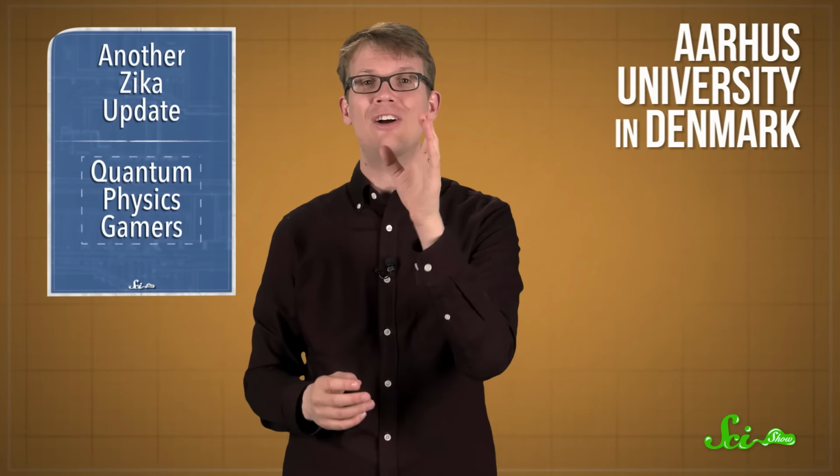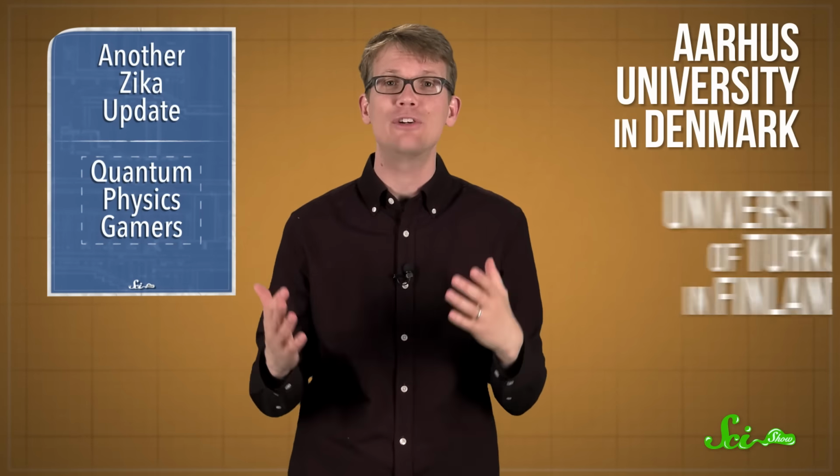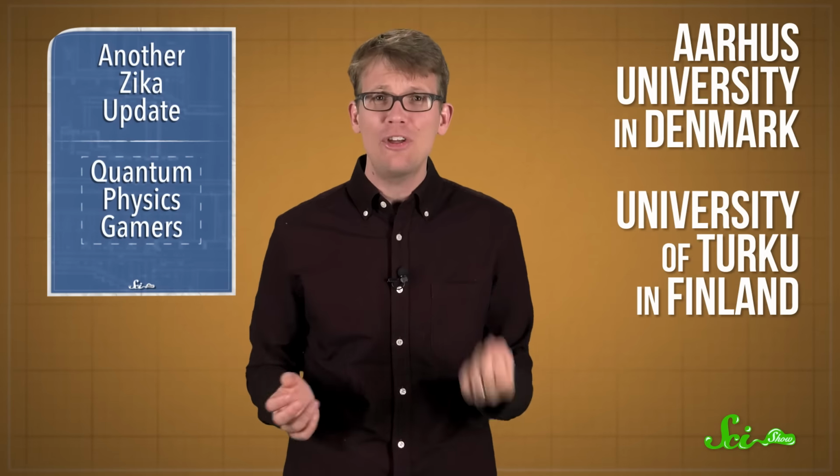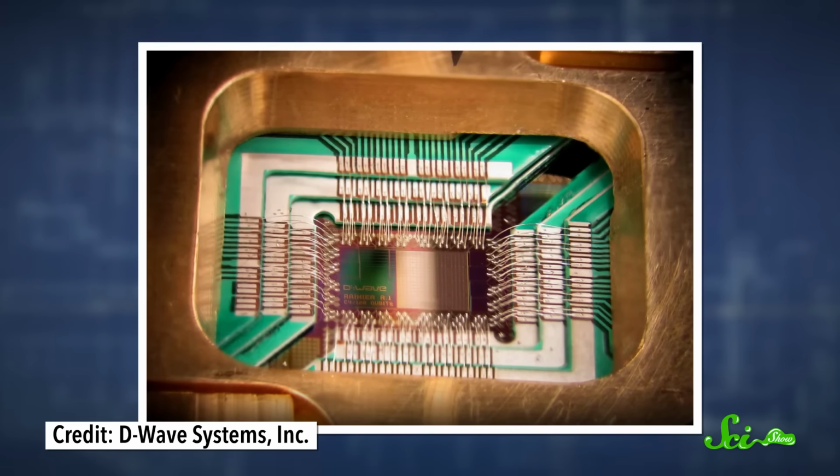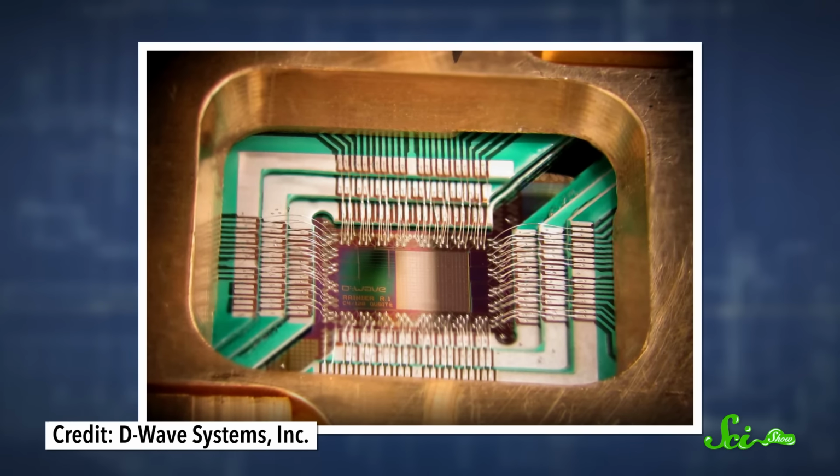Now, all this Zika research is being done by trained researchers in laboratories. And you would think that quantum physics, the study of the tiniest particles and the strange ways they interact, would be done by highly qualified scientists as well. But this week, researchers at Aarhus University in Denmark and the University of Turku in Finland announced that they developed a way for non-experts to help solve quantum physics problems. And in the process, these non-experts are helping develop quantum computers, which use tiny particles and the principles of quantum physics to store and process information.